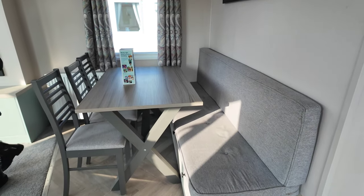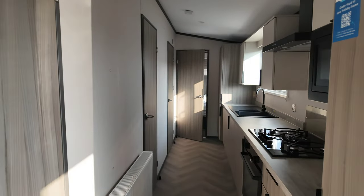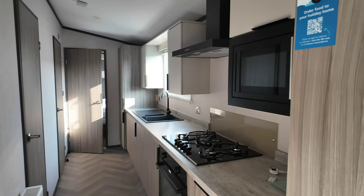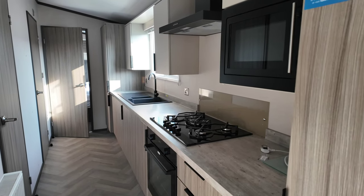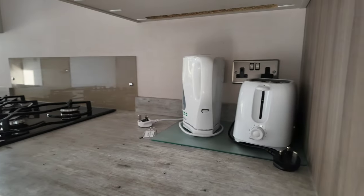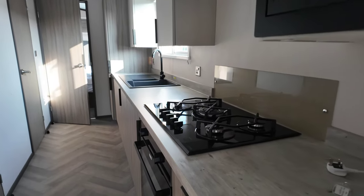So we've got a little dining area, table and chairs, and a fully kitted out kitchen. I think we've got a fridge, freezer, microwave, cooker, a hob as well. Kettle and toaster, so you don't need to bring any of that stuff. And there's all the cutlery as well, I believe.